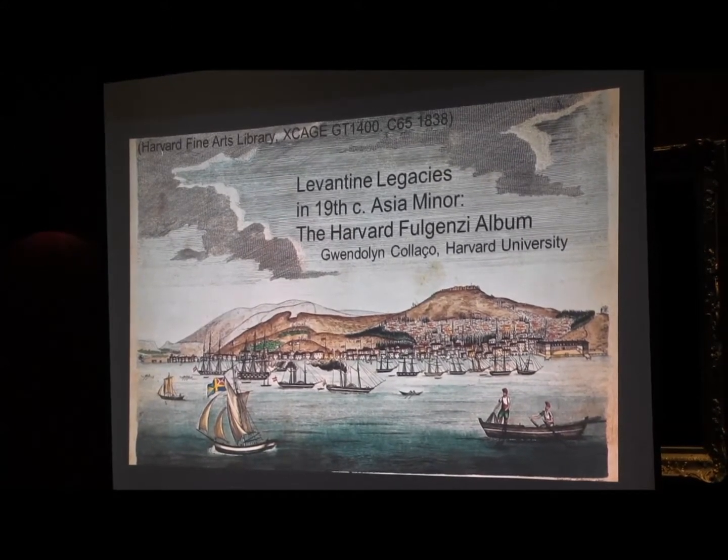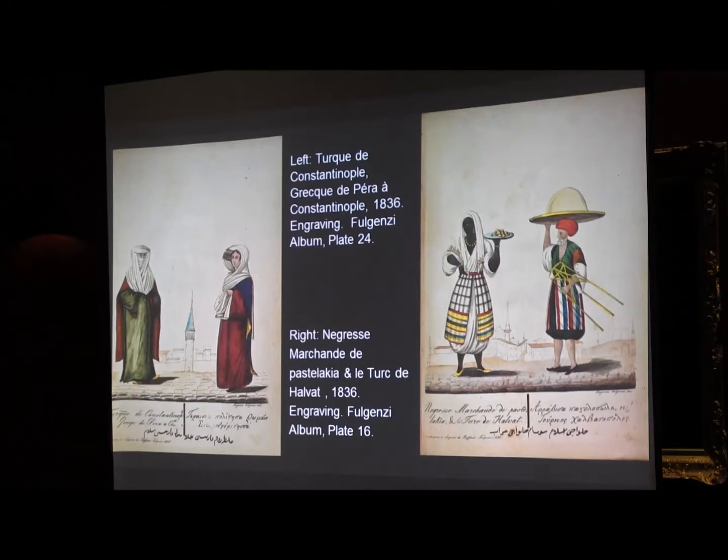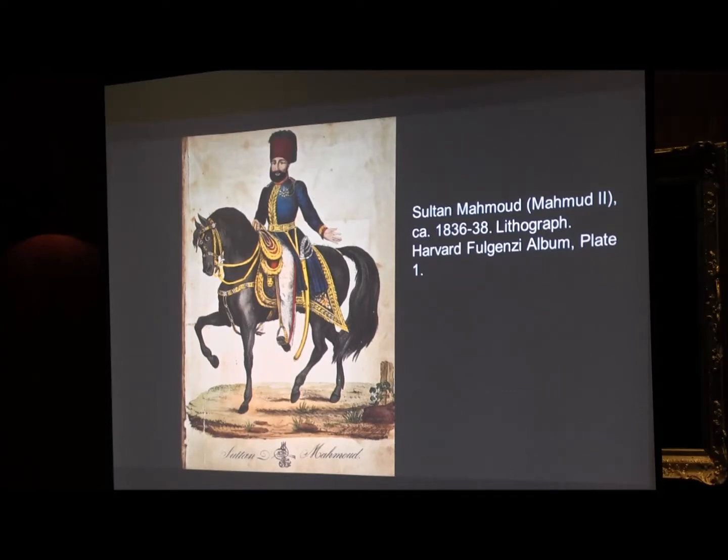It was dubbed by later owners as the Collection de costumes civils et militaires, scènes populaires et vues de l'Asie mineure. And the album is a product of the bustling print scene of the 1830s Smyrna, now Izmir. Within it, 25 hand-colored engravings and lithographs feature cityscapes like the ones you see here, as well as urban figures, bucolic scenes, and political portraits. Each is signed by the designer and printer, the brothers Eugenio and Raffaele Fulgenzi, respectively. And according to the plates, the Fulgenzis printed all folios between the years 1836 and 1838.